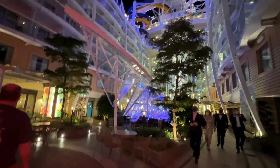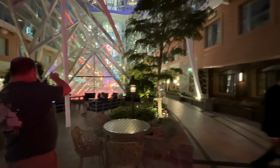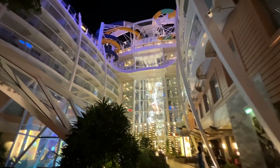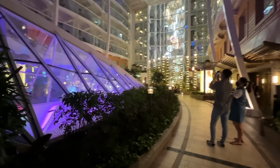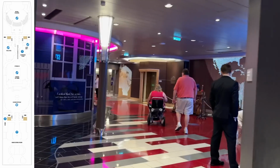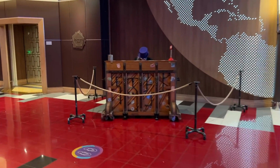It's so beautiful out here at night. I love the lights. It's very warm and inviting. So Dan, let's show the front. Oh, that's pretty. It's quiet and peaceful out here. I like that. Get some pictures. We came in through the casino here on deck 4. And we are headed to... Oh, that's awesome!